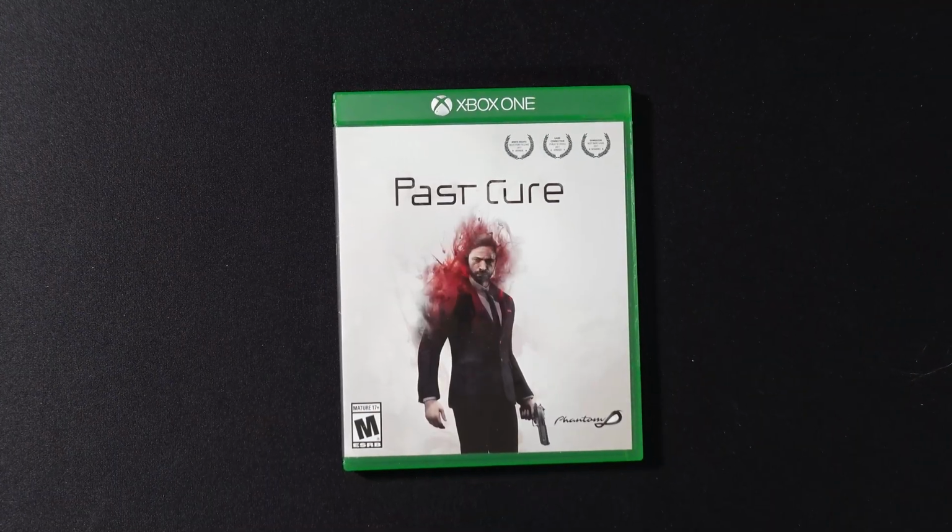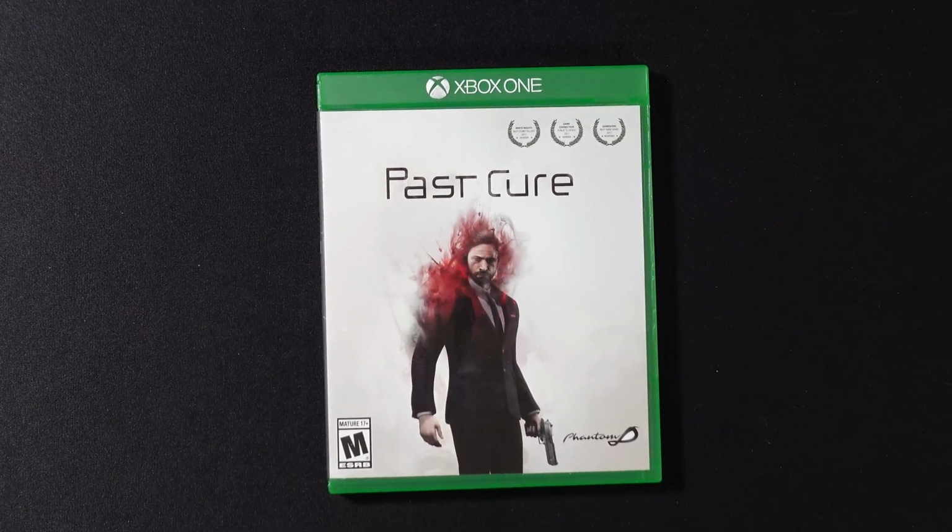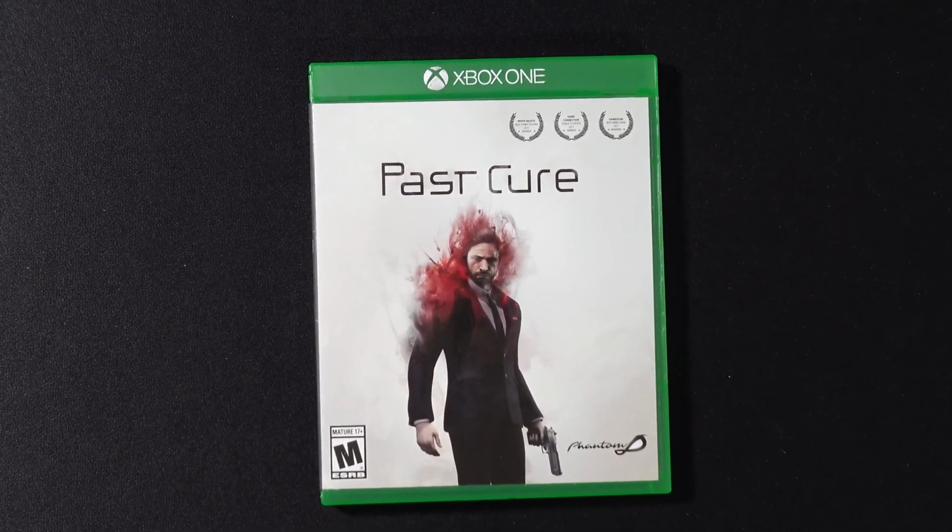This is Past Cure. Now, Past Cure, I gotta say, it's a horror thriller, and I've heard it's not very good. But I've always heard that the discs are kind of rare. Finally found one at a price I could afford and said, I want it.